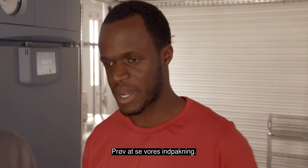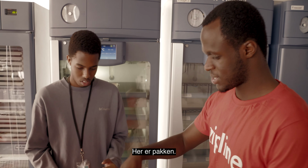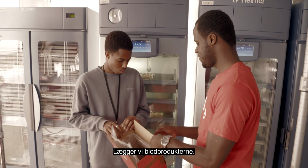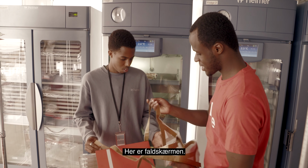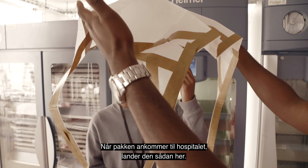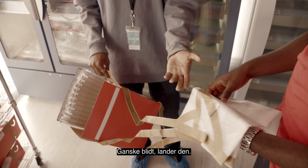So let me show you our package pretty much. So this is our package and this is how it looks. So inside here, we put the blood products in here, right? Okay. And so this is the parachute. So when the package reaches the hospital, it drops gently like this in this parachute, and so it comes down very gently.